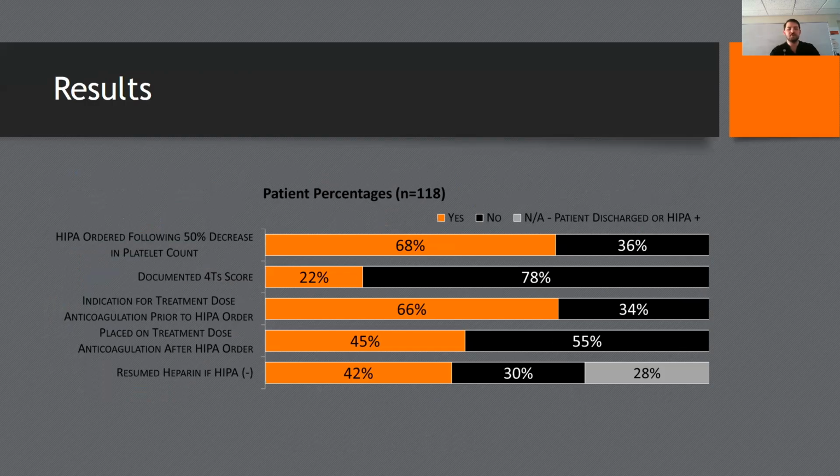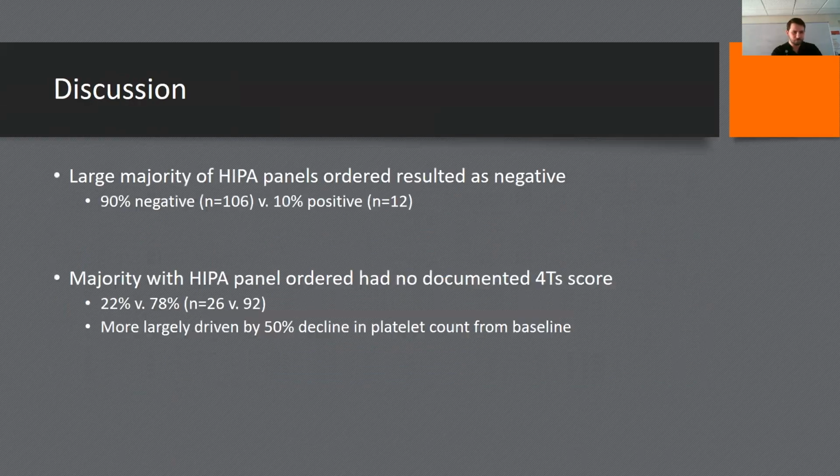About 68% of patients that had a HIPAA panel ordered had it done after a 50% decline in platelet count. Only 22% of these patients had a documented 4T score. 66% had an indication for treatment dose anticoagulation prior to the HIPAA panel being ordered. However, only 45% of those patients were placed on treatment doses of a non-heparin anticoagulant. And only 42% of these patients resumed heparin if the HIPAA panel was negative.